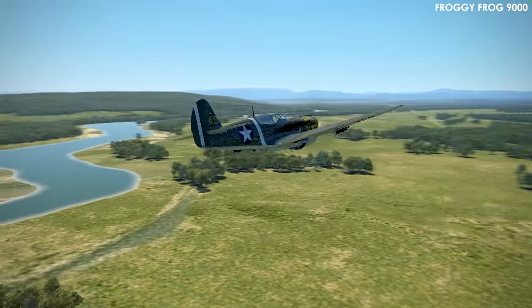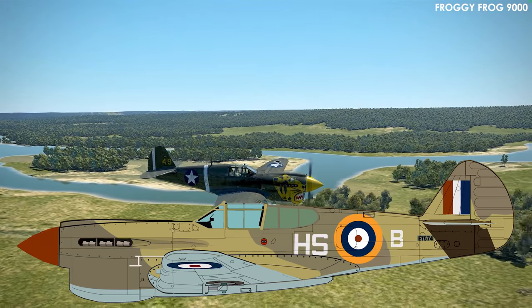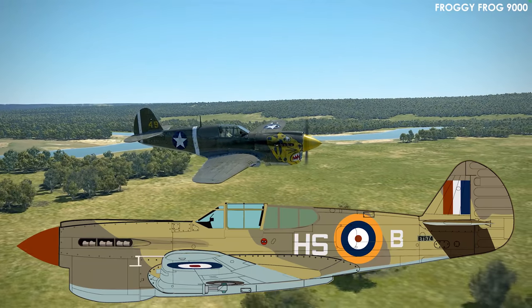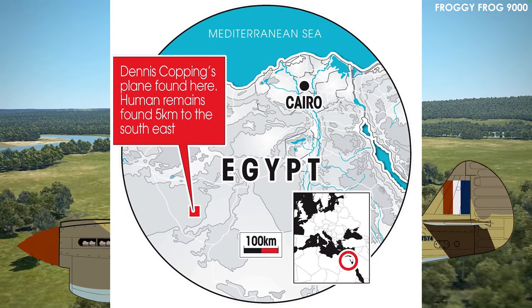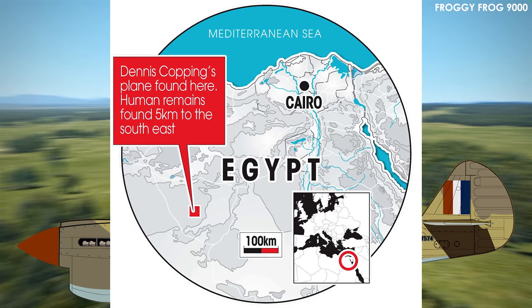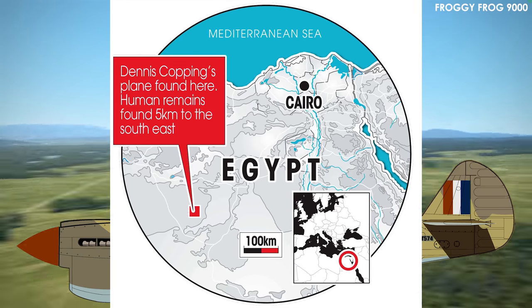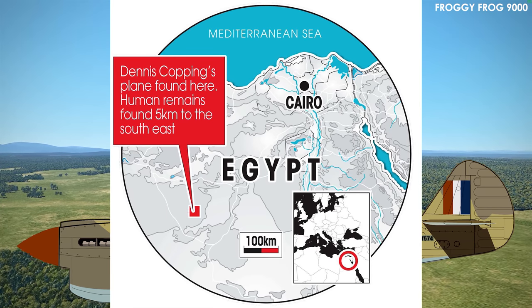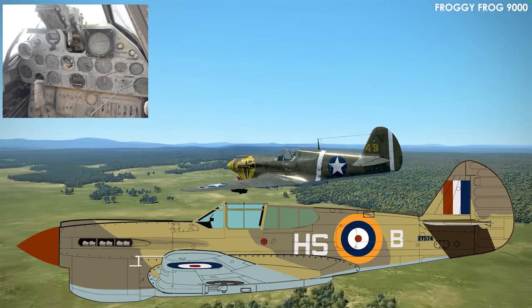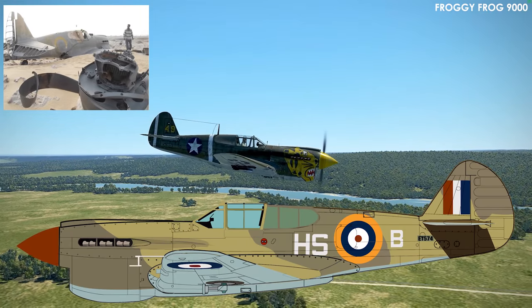It's my effort to reproduce a P-40 that crashed in the desert 70 odd years ago and was discovered only about 6 years ago by a Polish oil exploration team. This is in the Sahara Desert, really way out in the proper desert. There's a whole backstory to that aircraft.